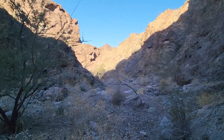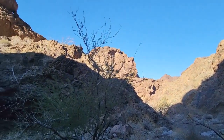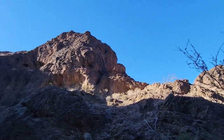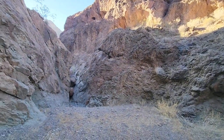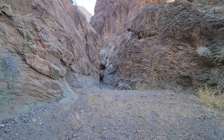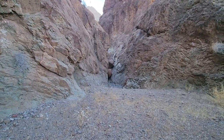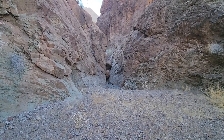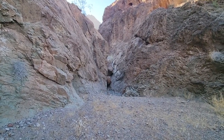And this is looking down this little side canyon. And around, and back to this next stretch. Let's see what lies ahead. And I'm still seeing signs of footprints around in this gravel. So I'm thinking that I'm not the only one to travel up this little canyon.